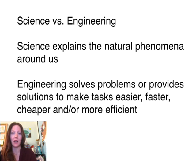As we talked about in the beginning of the year, science is an attempt to explain the natural phenomena around us. So explain why animals do what they do, and explain why molecules behave the way they behave. Engineering is a human endeavor. Engineering is a human's attempt to solve problems and design solutions to make our lives easier. And by easier, we could mean do tasks faster, cheaper, or more efficient. So science is mostly about natural phenomena, explaining what's going on in the natural world. Engineering is humans solving problems to make their lives easier, better, cheaper, more efficient.